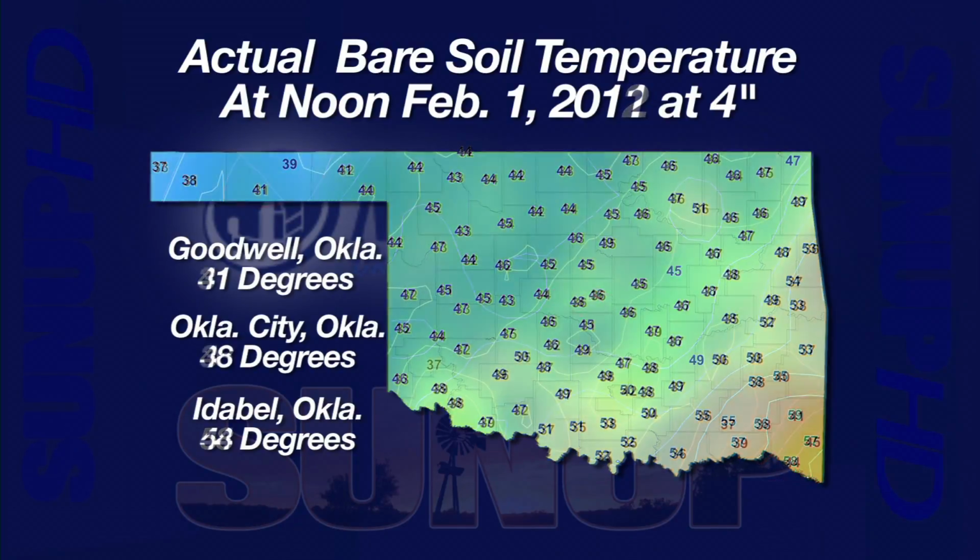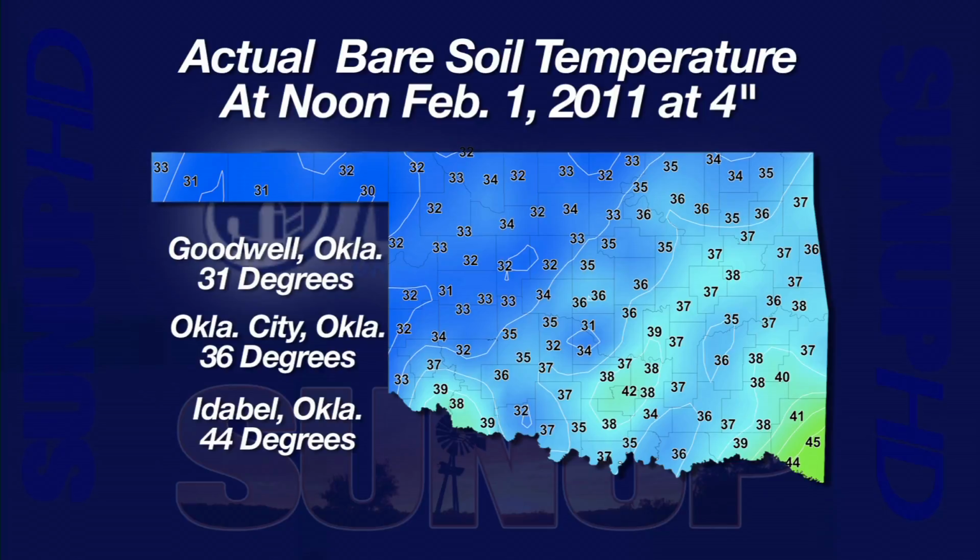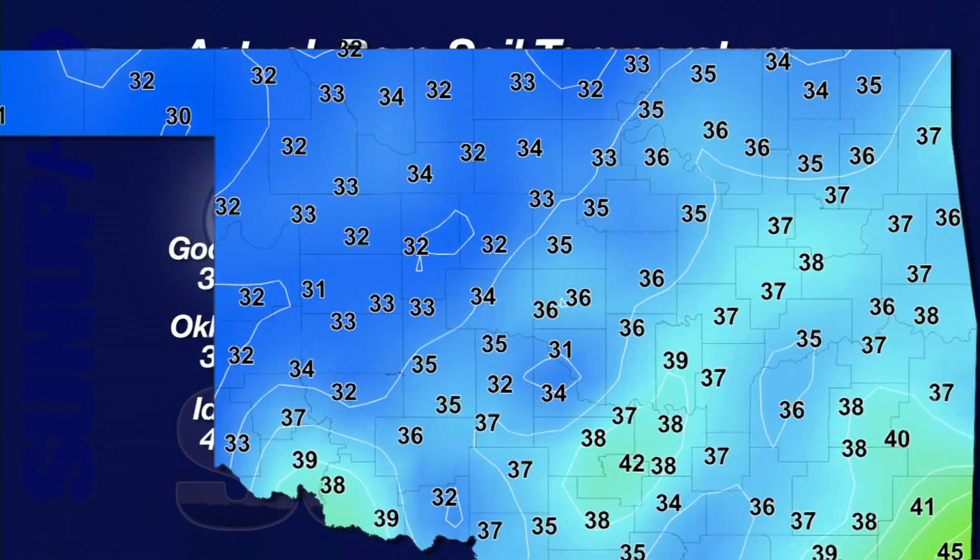Switching to a map for noon of February 1st, now 2011, we can see that the temperatures drop a good 10 degrees or more. Goodwell comes in at 31, Oklahoma City at 36, Idabel at 44. Using the same color scale, it's blue almost entirely across this map.